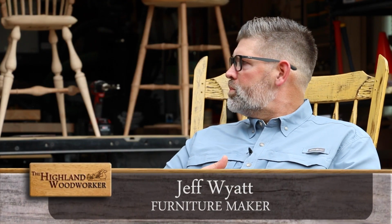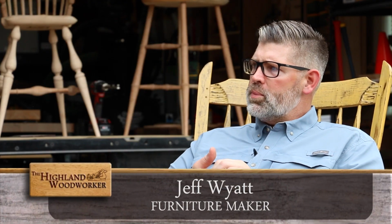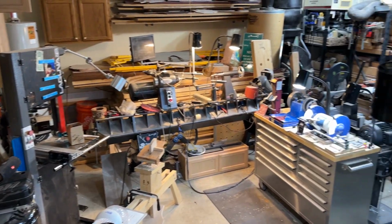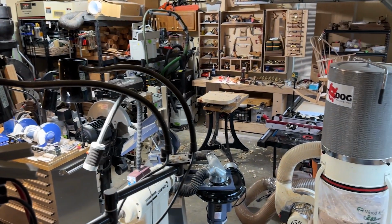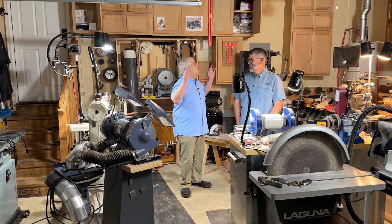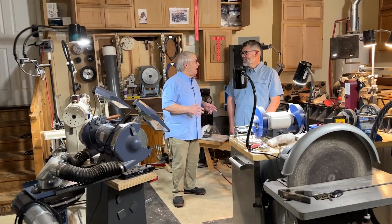Well, you know, we have limited space. You want to make the best of it. So anything that's in there is things that I use on a daily basis. If it's not, it'd just be in the way. As every woodworker, I wish I had more space. But when I went from a 1,200 square foot shop and I downsized, it's also hard to get rid of anything too. Wow. I mean, you have really got this packed in here.